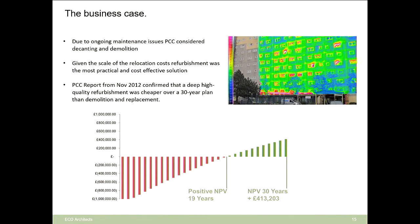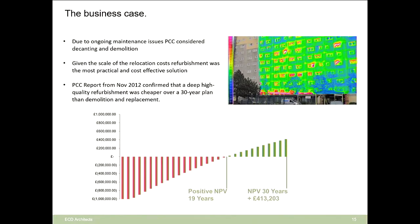So in the feasibility stage, back in 2012, we looked at the condition of the building, we looked at the options for the refurbishment, and we considered a standard refurbishment option, building regs compliance, 2010 as it was then, Part L2B. And then we looked at a deep retrofit, EnerPHiT option, and we established that actually, in the long term, within the 30-year business case of the council, the deep retrofit was the better solution.